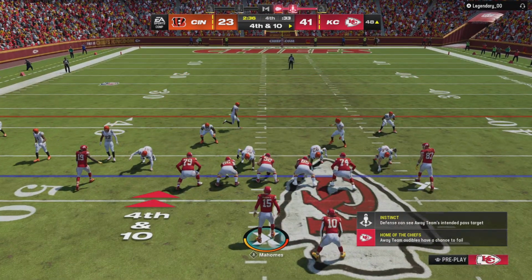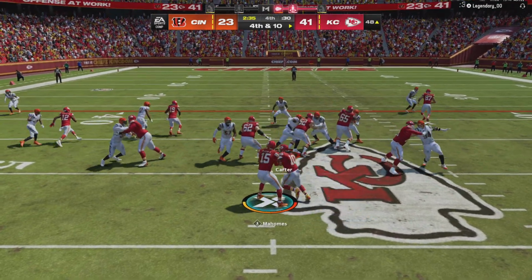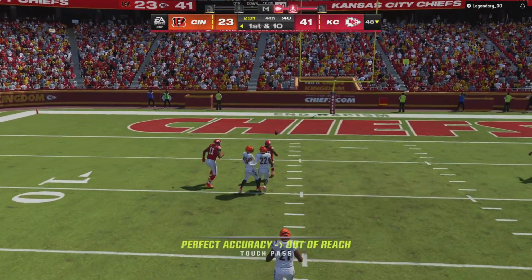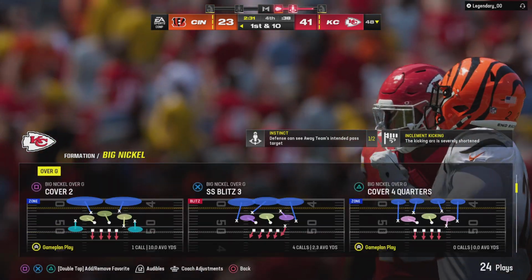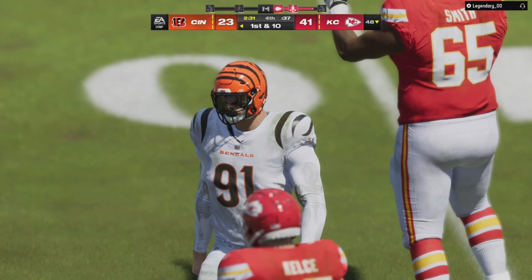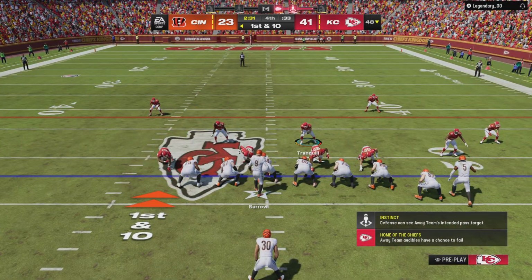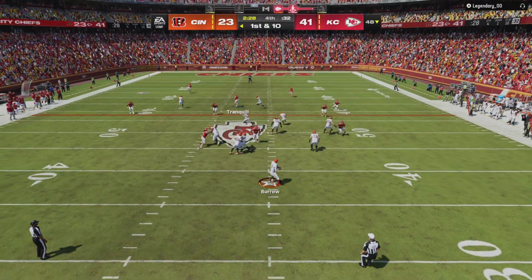Mahomes and the offense staying out there. They'll go for it on 4th. Mahomes going to go on 4th down. This ball deep for Tony. And that's going to be incomplete. The Chiefs tried it, but they're turned away on 4th down. And this defense is going to get the football back near midfield, right at the 48. The Cincy offense about ready to go here on their next drive.